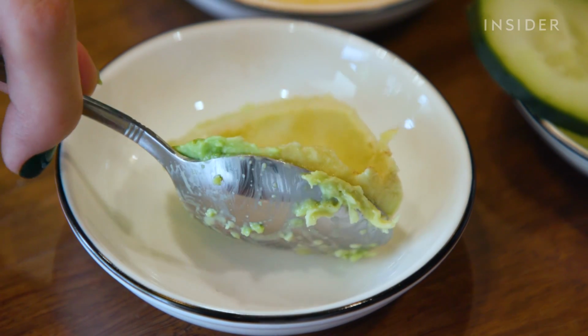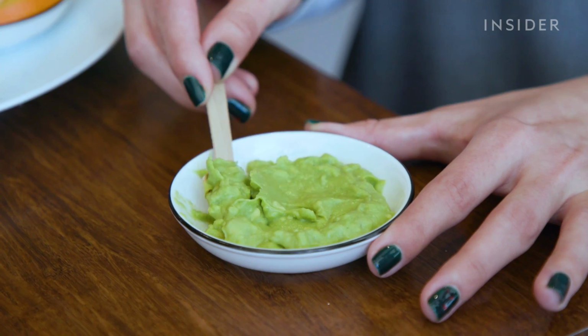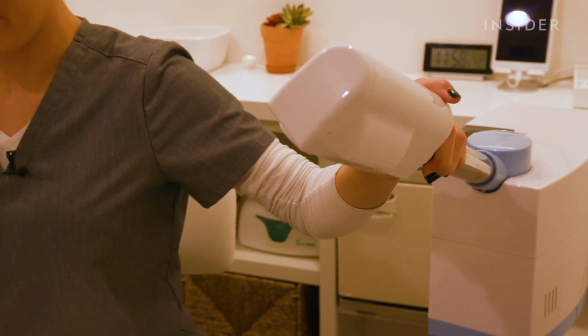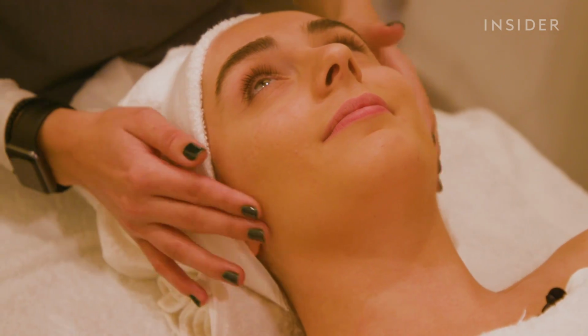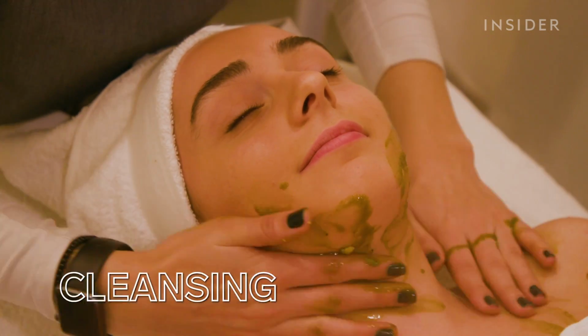The facial I went with for my combination skin is the Avocado Radiance, which is meant to fight fine lines and stress on the skin. This facial also claims to have calming and hydrating benefits. I'm just going to go ahead and introduce a little bit of steam for you. The steam is really going to open up your pores and get the cleanser in there, okay? This is just going to be our cleanser.